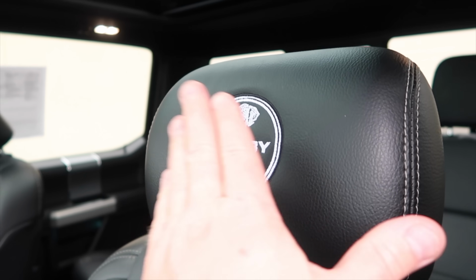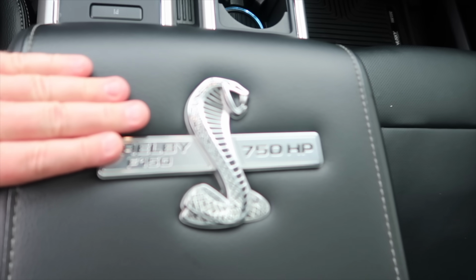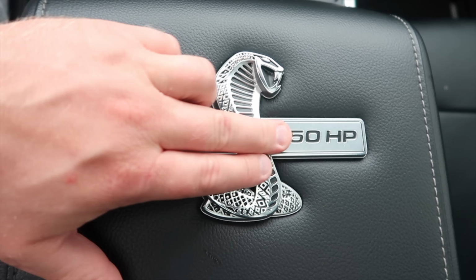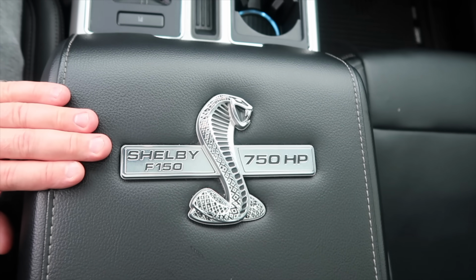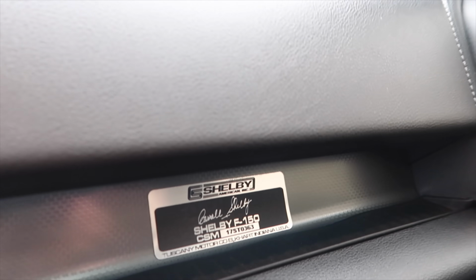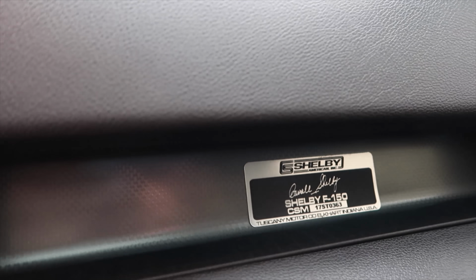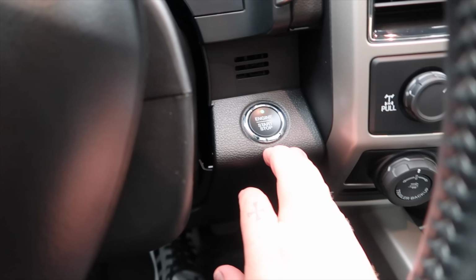So it has the black leather interior, but in the headrest here, Shelby stitching looks amazing. And in the mid console here, take a look at this, the Shelby F-150 Cobra badge. Yeah, this thing looks badass. And on the passenger side, we have the badge of authenticity. No doubt that this is a Shelby. But let's start her up.